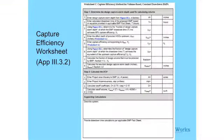And this is another worksheet associated with this method that someone can use to document that they've gone through this method accordingly. And you'll also see a set of nomographs that they can use to mark up. So what you should expect to see in your submittal if someone does go this route is this worksheet filled out as well as a nomograph with hand markings or digital markings on it that shows you the pathway that they took to determine that they've made it to 80% capture.